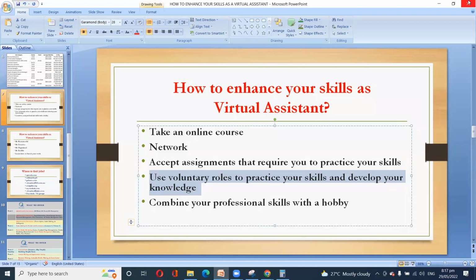Okay? Pero kung 1 month, do not accept a 1 month free trial. Kasi yung iba, inaabuso na rin nila yung mga VAs. Yan. So after 1 month, wala na, hindi na sumipot. Hindi na nagre-reply ng email. So 2 weeks is the highest trial period.